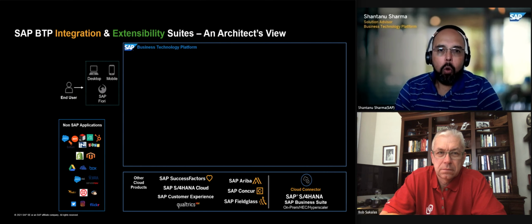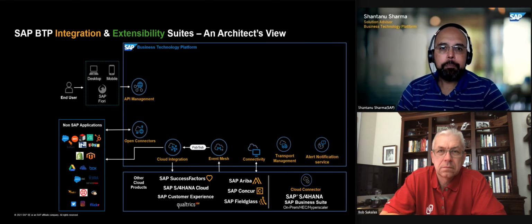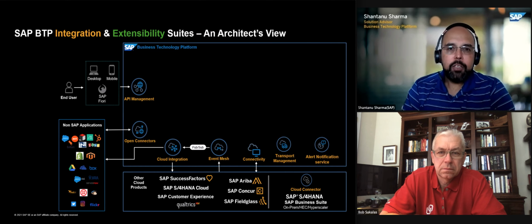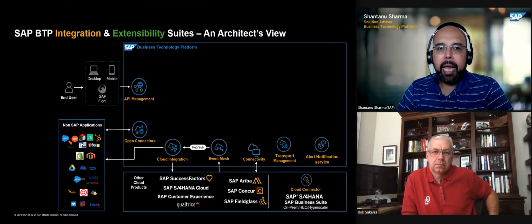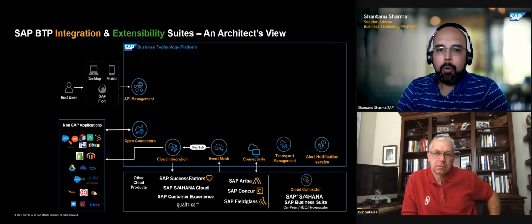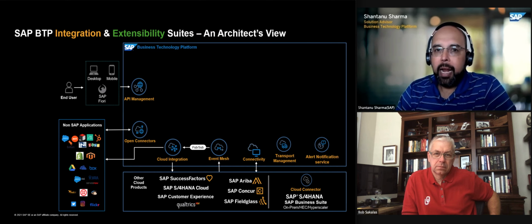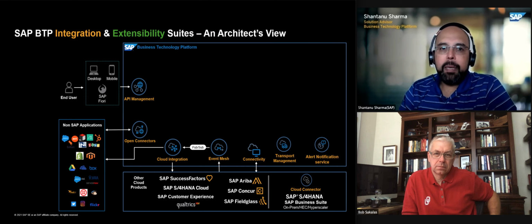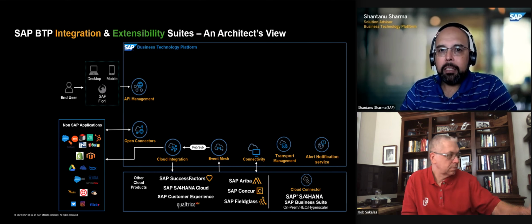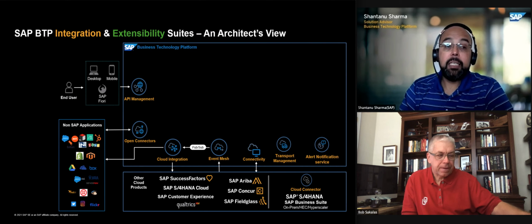So one of the core components of the BTP or offerings of the BTP is the integration suite. The integration suite is what I call the plumbing that connects applications, that connects processes, that connects data. So for example, cloud integration is our process integration service that helps connect business processes primarily through messaging and is an extremely popular service, entirely cloud native, with a lot of prepackaged content that can be deployed by the customer. And all the customer really has to do is configure endpoints, make some security settings, and you're good to go.